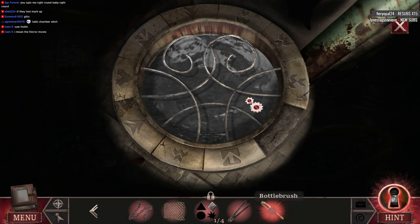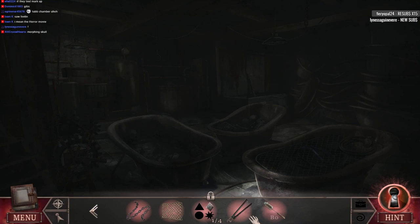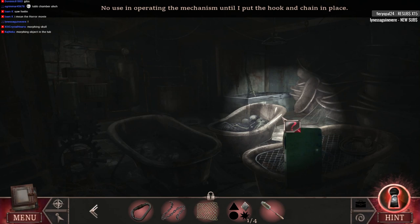These tiles don't seem random. I guess they have something to do with the bars covering the basin. I see dead people. Morphing skull. Oh yeah, so it is. Thank you, thank you, thank you. I don't know why.